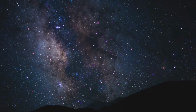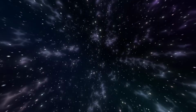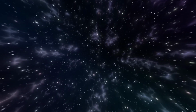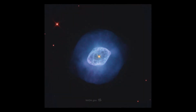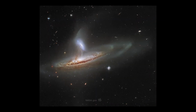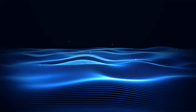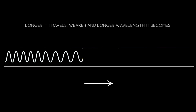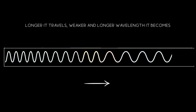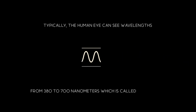And when we talk about stars and galaxies at interstellar distances, it takes millions of years for the light to reach us. In all the images which the Hubble telescope captured so far, we see those galaxies and nebulas as they were millions or billions of years ago. And since light travels in the form of waves, the longer it travels, the weaker and longer its wavelength becomes. Typically, the human eye can see wavelengths from 380 to 700 nanometers, which is also called visible light.